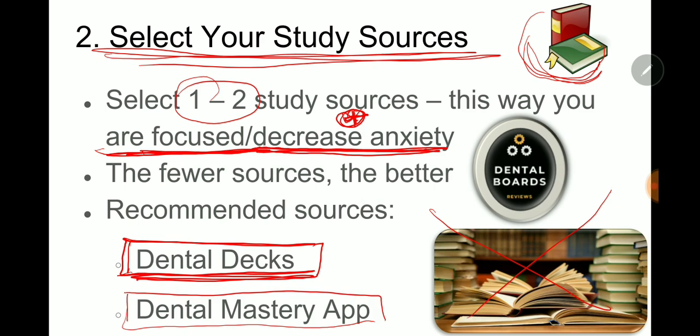Now, it doesn't matter the year of the dental decks. You can use the dental decks from 2013 to 2014 or 2014 to 2015, okay? As long as it's 2013, up to the current dental decks, you can use those, okay? So make sure you select dental decks, all right? And then number two, get a dental mastery app, all right? And these are the resources that I recommend. Make sure you get those, okay, if you want to follow this study strategy and pass the exam within a few months, all right? So let's move on.